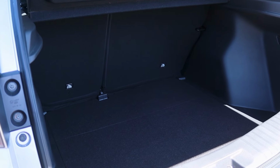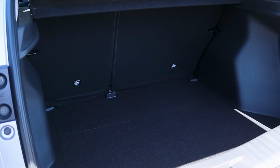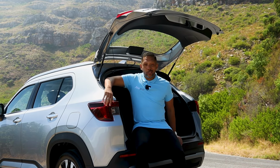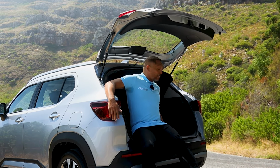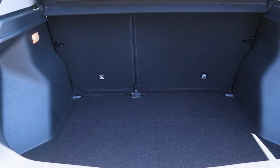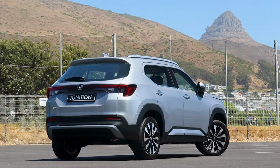This back here is 458 litres. According to Honda, one of the biggest in class, and it really is quite a massive boot. It does have a bit of a sill over here, but the aperture's decent. It's just a decently spacious car.